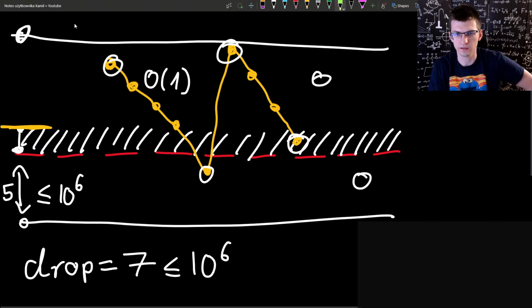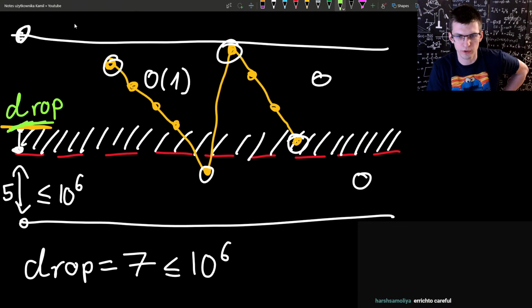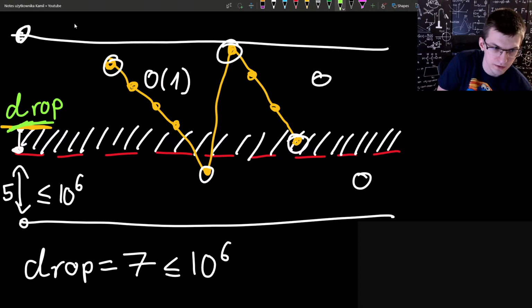And well, because drop is small, drop is exactly the height of the yellow line. This is 7. This is drop exactly. So whenever I'm here below, that's only a million possible values. So whenever I, for the second time, visit the same value, I call that a cycle. And I say that, well, if I'm cycled, then apparently I survived.